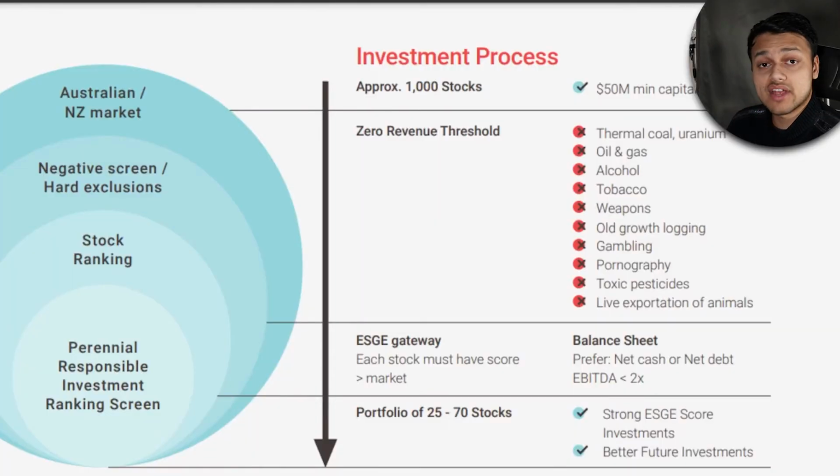Firstly, they will look at 1,000 stocks in the Aussie and New Zealand market, and they have to have a minimum capitalization of about 50 million. Then out of those companies, they're going to try and exclude the ones that are focused on alcohol, tobacco, weapons, all that stuff on that list. Once they have all that, the balance sheet has to be pretty strong as well, and they have to rank pretty high when it comes to ESG criteria as well.